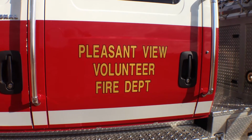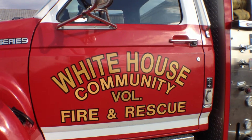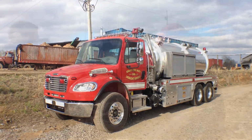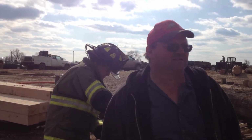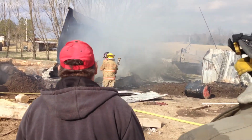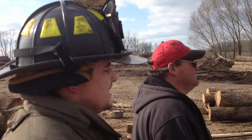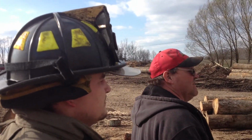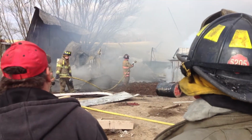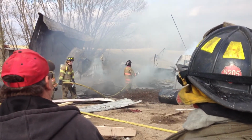Other than Pleasant View fire, crews showed up from both White House and even Adams came by with their big soaker. They just wanted to be sure, given the nature of the business they had here. One interesting side note, the guy in the red baseball cap, that's Rob Dowlen. He's one of the owners of the mill, and surveying the damage with him, the firefighter is Logan Carter. He is the grandson of one of the owners. At any rate, I just thought that was interesting. This has been Jim Ball reporting for Smoky Barn News in Cedar Hill.